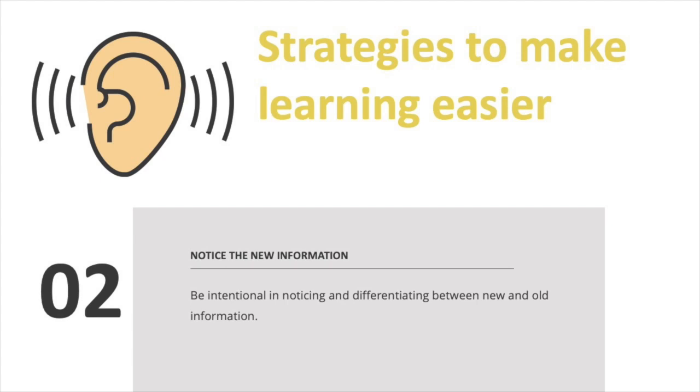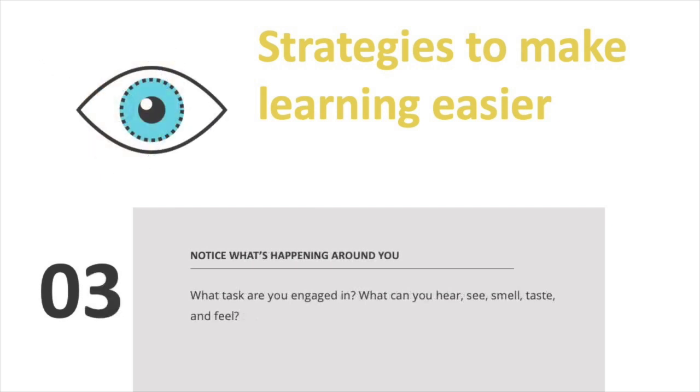We get so much data pouring into our brains every day that it can be a bit overwhelming. Be intentional in noticing and differentiating between new and old information, especially where there's a conflict or disconnect. It can help to visualize the new information and form a strong image in your mind. Try saying the new concept out loud a few times. 3. Notice what's happening around you.